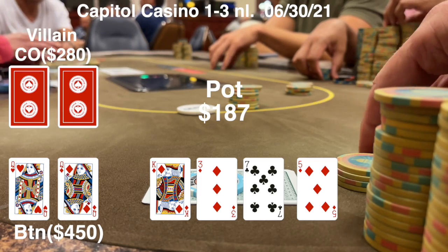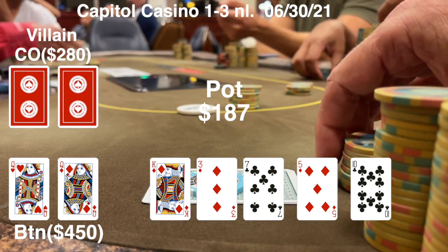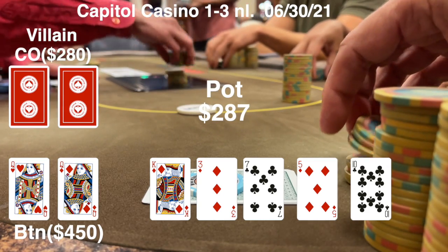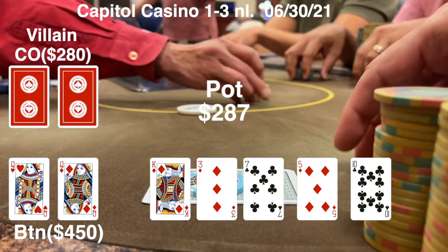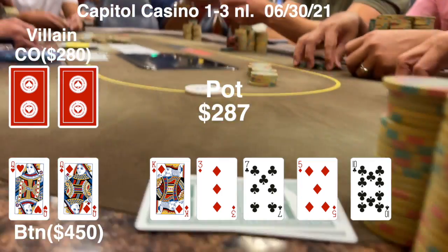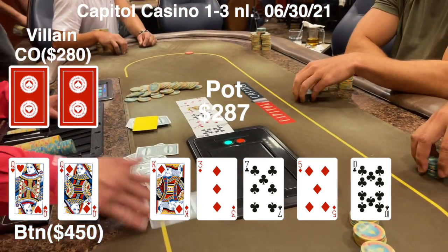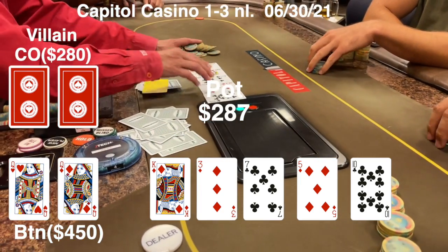We get to see a river card of a 10 of clubs. Obviously we missed our flush draw. They fire again for 100. If they don't have the flush, they're making a very good bet because I don't think I can call this. I ended up mucking the hand. Later on, they ended up telling me that they did indeed have the flush. So not off to the best start, but we still have plenty of time to recover.